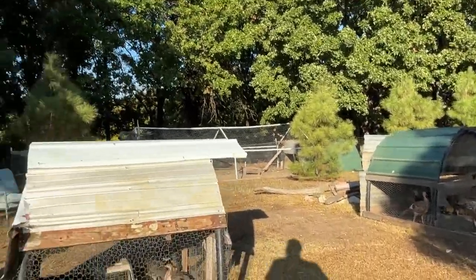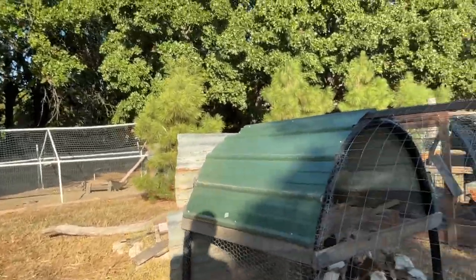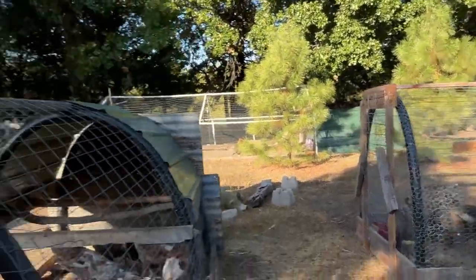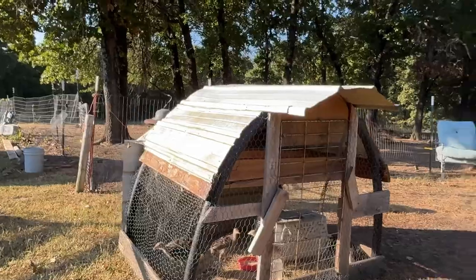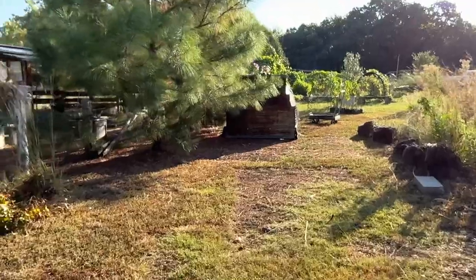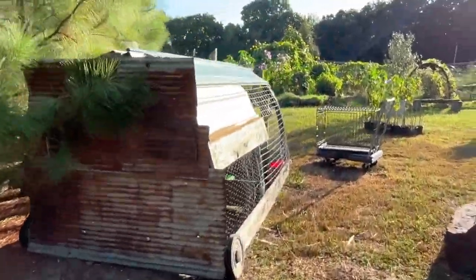So what we're going to do, everybody's getting moved. 1, 2, 3, 4 pens. That includes the peafowl here. We got 3 of them there. We got 8 here. We have 4 babies here. These are the last to hatch this year. And then we have 5 in this one that will need to be moved.